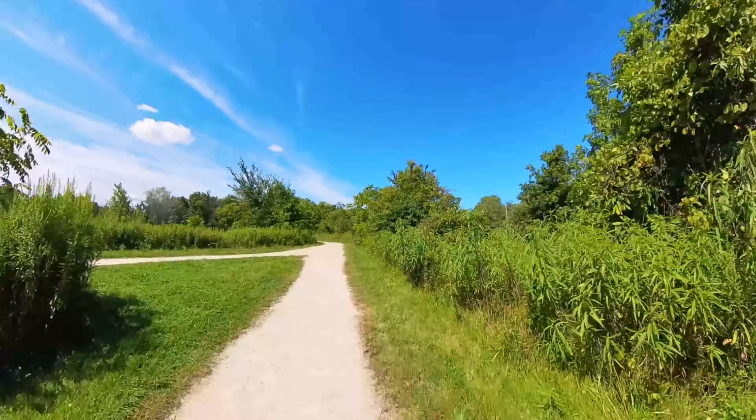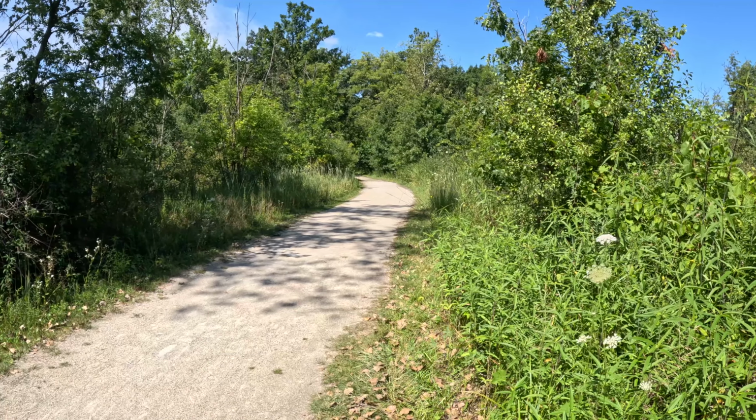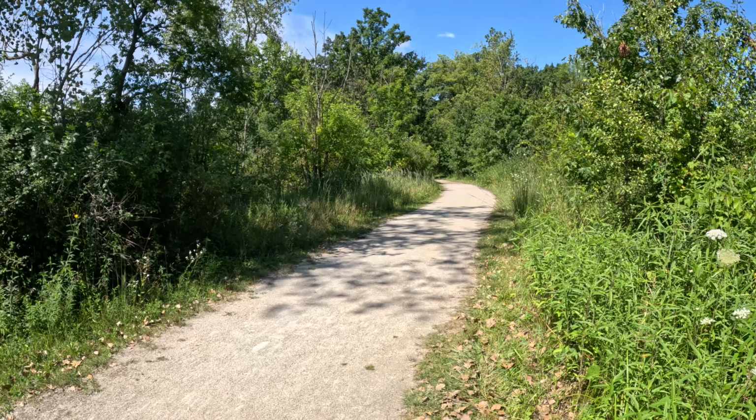All right, so stopped at a bench here to see if I could put the drone up. We haven't even hit a half mile yet on the trail. I will say on that loop, it's definitely more narrow than I'm used to for a Lake County Forest Preserve. And those little boardwalk areas that were over here were really narrow compared to most of the other ones I've seen here in Lake County.